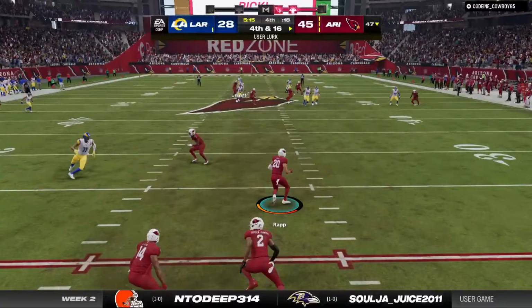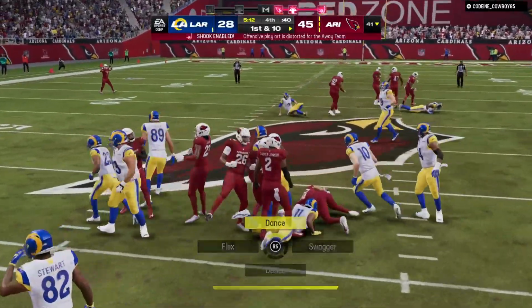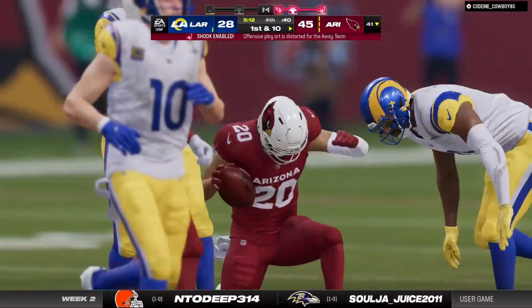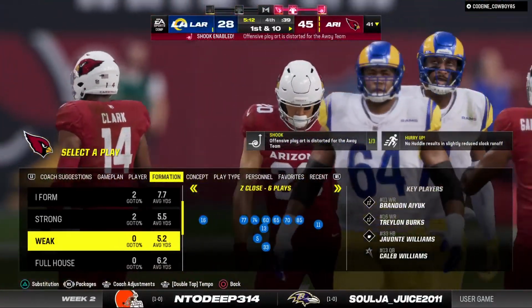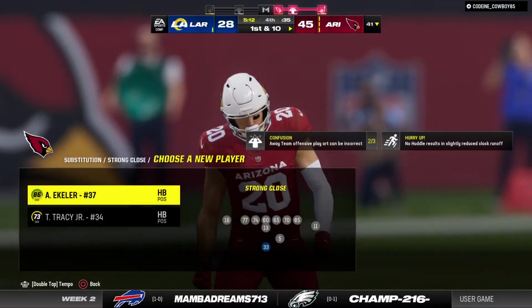And his pass is intercepted for the 4th time today. Taylor Rapp with a pick. And the Cards are going to take over at their own 41. Boy, what a turnaround. They exited the locker room with a nice lead, and now all of this.